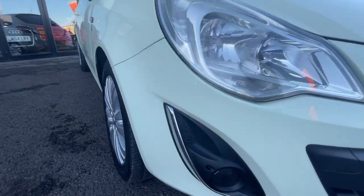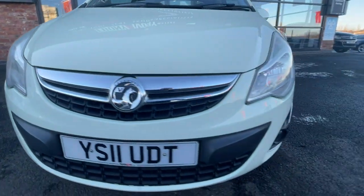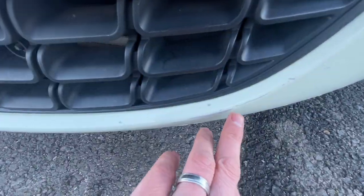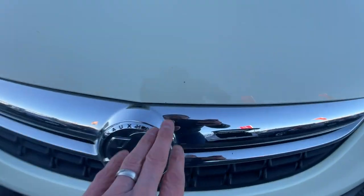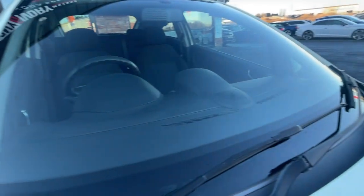Round to the front bumper, lights and lower grills all look good. Main grille looks good. Another side light, fog light, tiny touch up just to do just there. And a little bit further down just on that lower corner, but again nothing really. And then bonnet, bonnet's free from any damage. Just a couple of age related chips just to touch up as best we can. But generally speaking, in good condition. Front screen, just checking for any chips that we'll need to let you know about. Screen is clear of any chips.